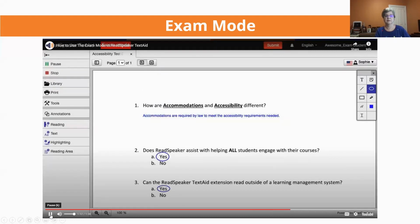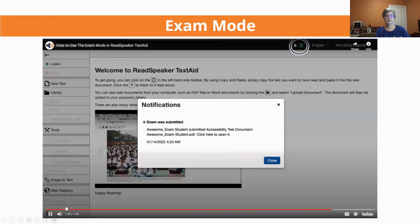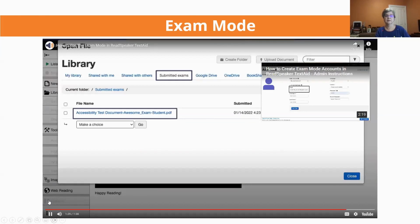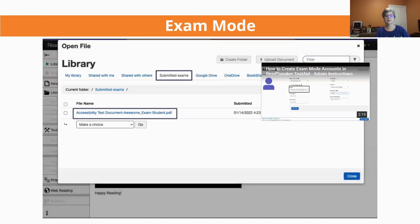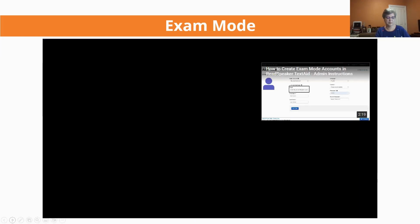Accommodations are required by law to meet the accessibility requirements needed. Annotations are automatically saved. Once the student finishes, the student clicks on Submit. You get a notice in your TextAid account that you have a quiz ready for grading. Go to your submitted exams in your library to access the quiz. See how easy it is to do? Why don't you give it a try?